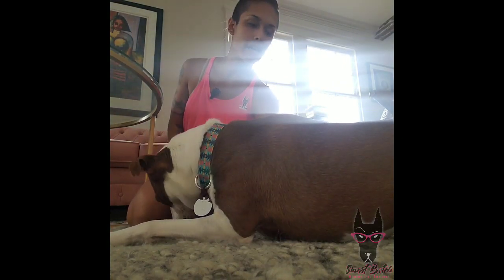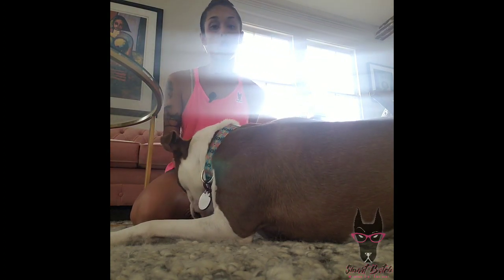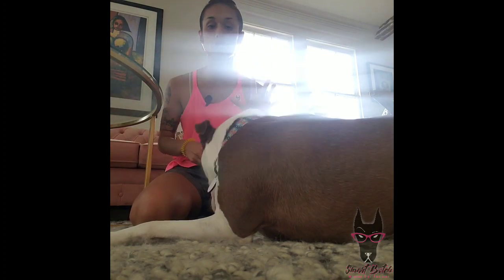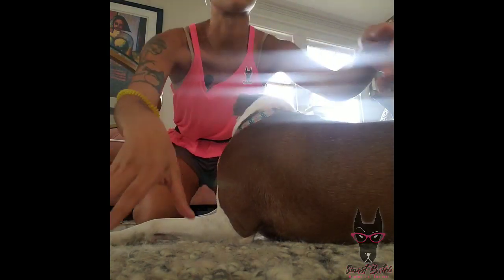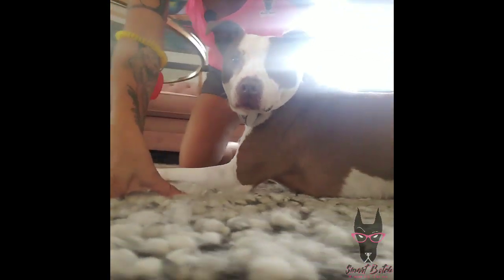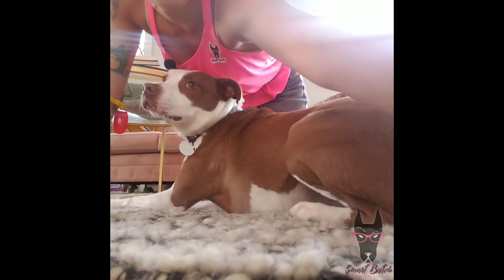Good. Now SoG has a really good down where she's a lazy girl. She kind of sprawls out naturally. You are looking for a position where she's really comfortable. If she's kind of in a Sphinx position, that is not good enough. So let me see if I can position this a little better so there's less of a glare. There we go. You can see that a little better.